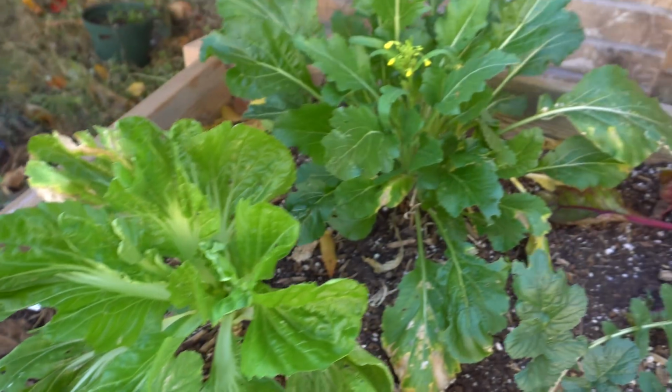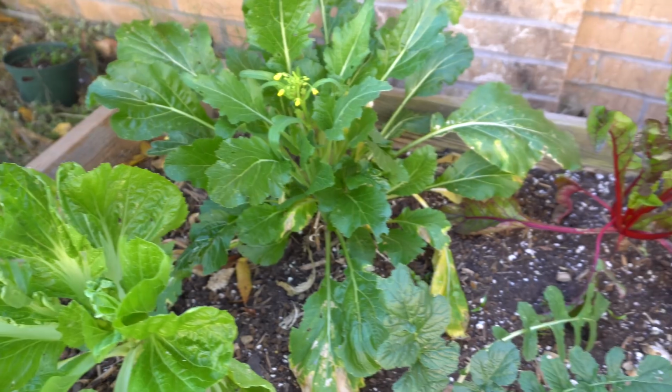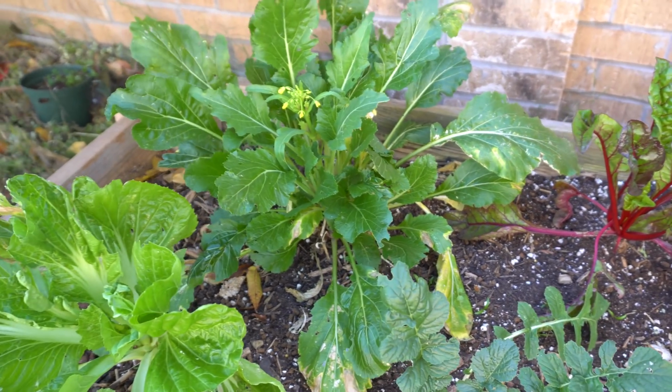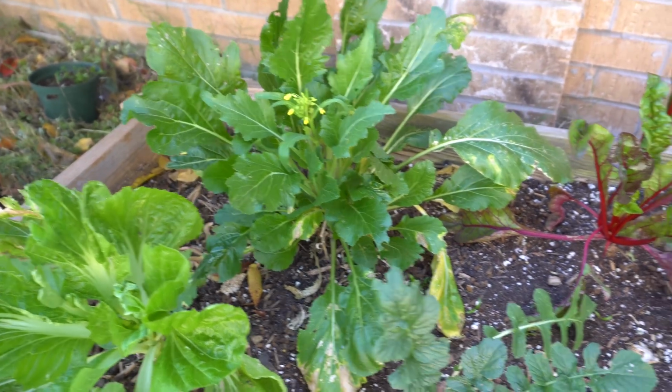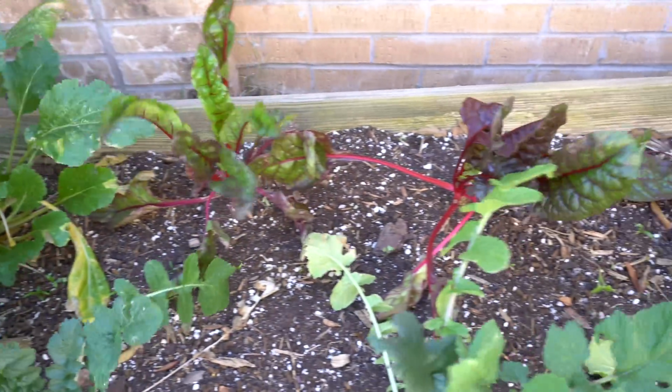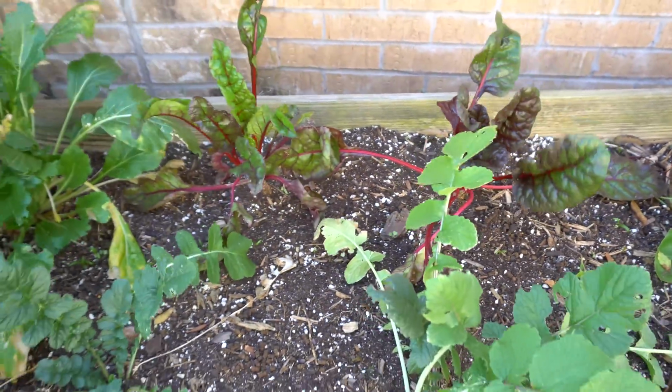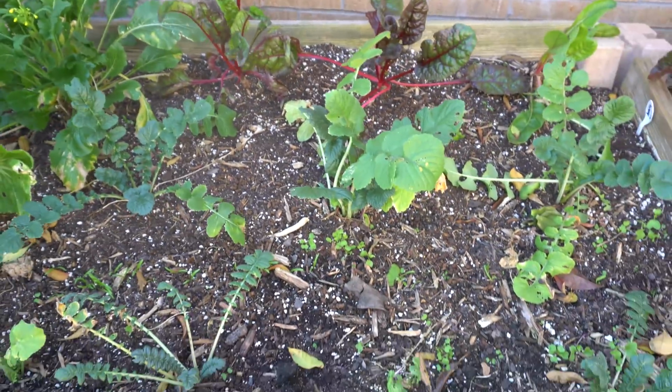Mustard, and those are Mizuna. They're really strange Mizuna, but they taste like Mizuna, they just look different. And then we have some Swiss chard right there. Those are great to grow in the cool months as well. They just don't mind the temperature.